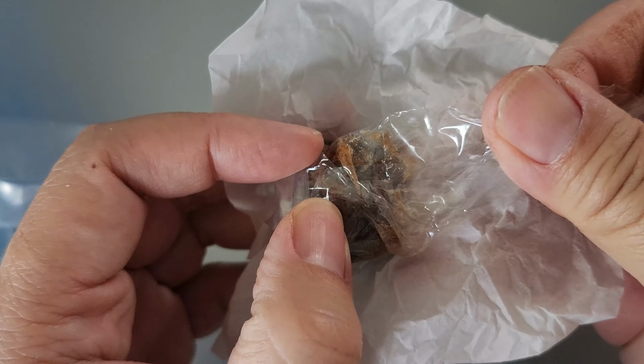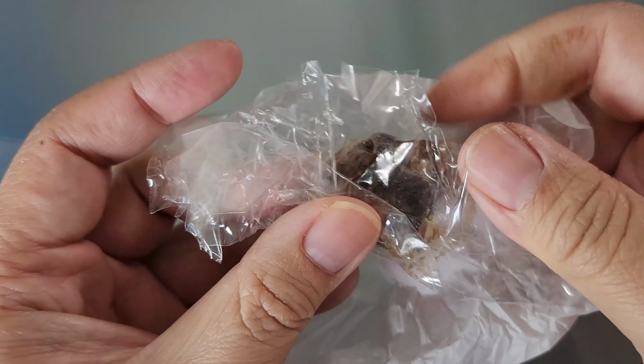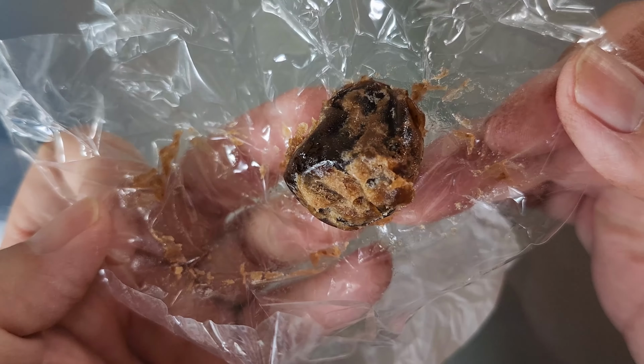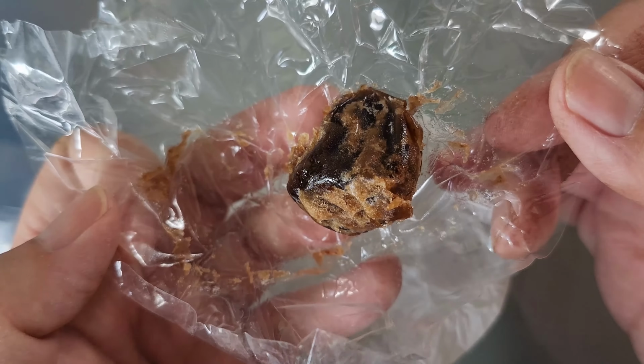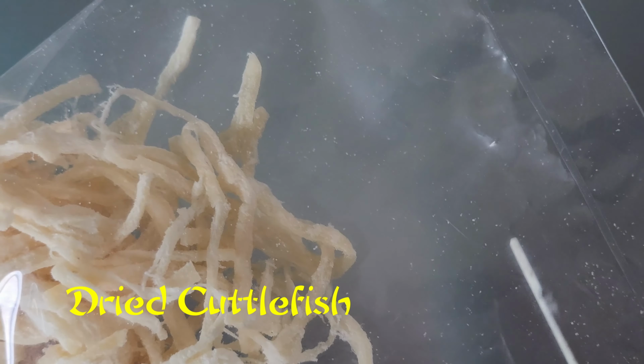The name brand Mui translates to old skin plums, again because of their shrunken, shriveled look. They're much sweeter, with just a hint of licorice spices. The classic taste of these little gems takes me right back to my childhood, sitting in my popo's living room after school. Another popular snack in Hawaii is dried cuttlefish.